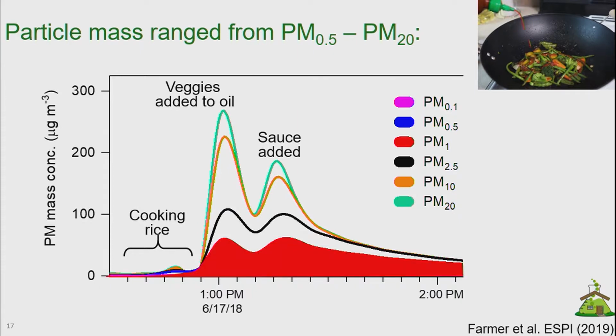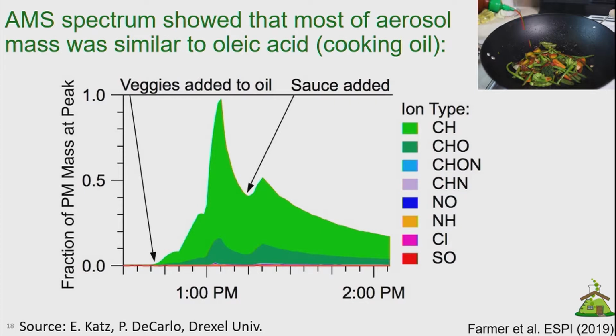So now if we zoom in and only look at PM1, so particles 1 micrometer in size or smaller, we can actually take a look at the data from Professor Peter DeCarlo at Drexel University, who is here today, and look at the data from his aerosol mass spectrometer, and then we can see a chemical fingerprint of those particles. So the AMS spectrum here is showing mostly the green regions, which are similar to oleic acid. They did some comparisons between that and just splashing the pan with oil, and found that the signal that they're observing on a mass basis is really mostly coming from the oil. You can still correlate them to when the veggies were added to the oil and when the sauce was added, but the fragments detected by the AMS mostly had CH and CHO groups.